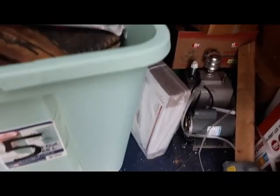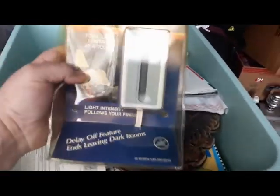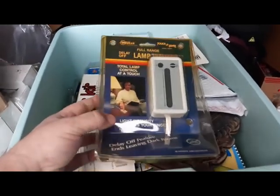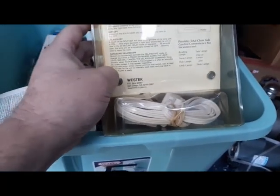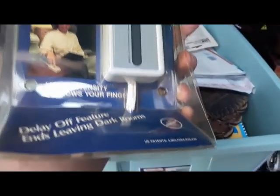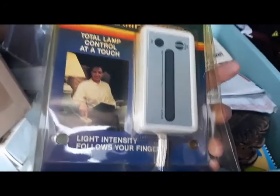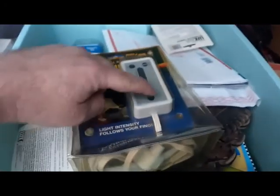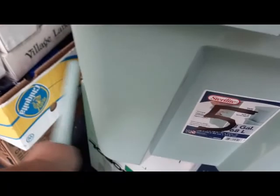Alright. Let's see if we can. Right there on top. Sold for $25.50. It is very simply an old, I forget what it's called, a lamp dimmer, but rheostat, yeah. So this is a sliding rheostat. Glad somebody wanted it.